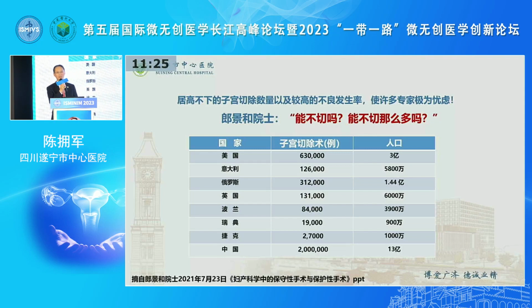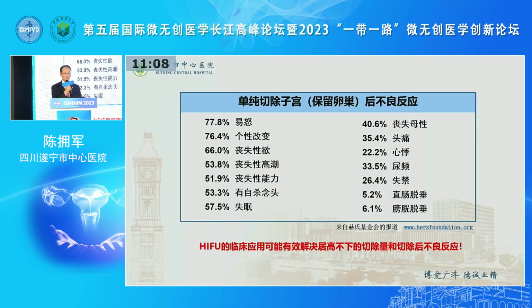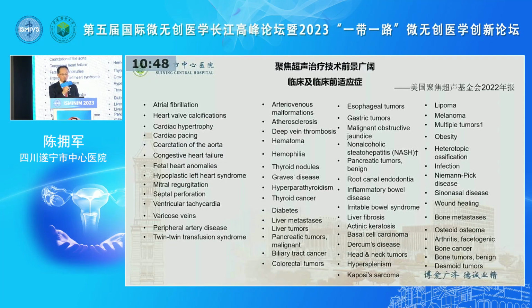Professor Long echoed that: is it okay to cut less, or cut little, or even cut none? For this, in the year 2007, I had a snapshot of his presentation. We can see that hysterectomy comes with a lot of complication reports. For HIFU, its clinical application can effectively solve the volume of the hysterectomy and also side effects and complications.